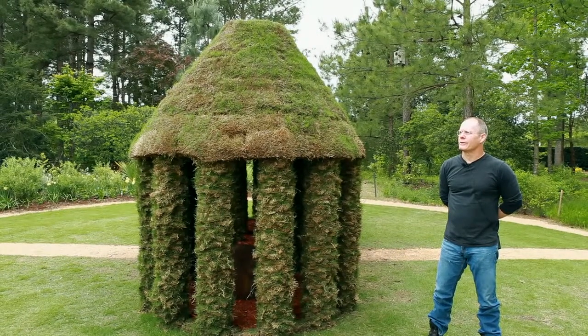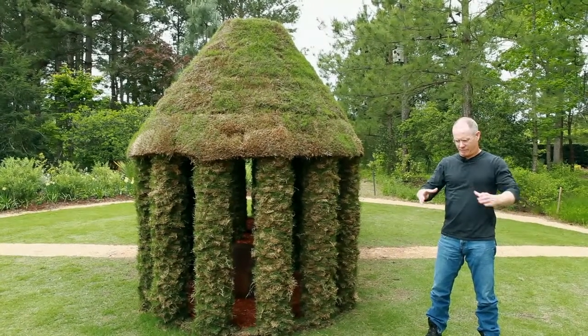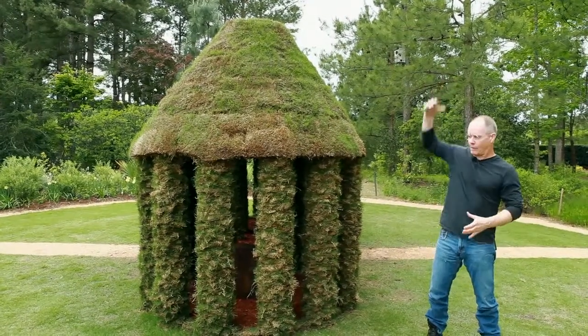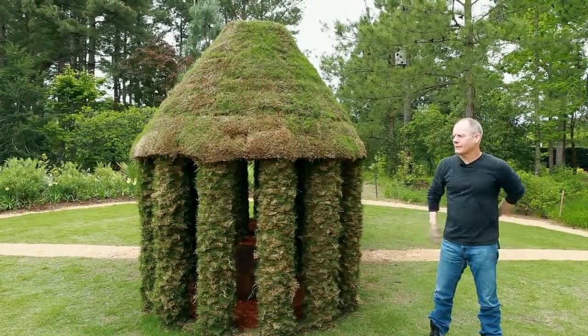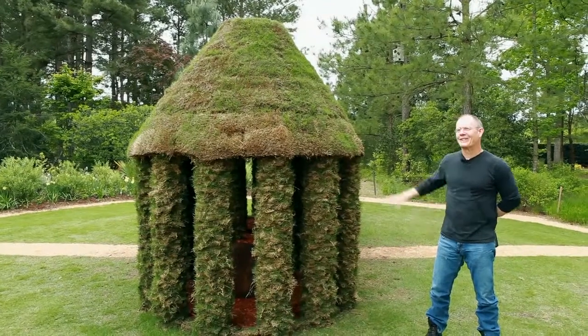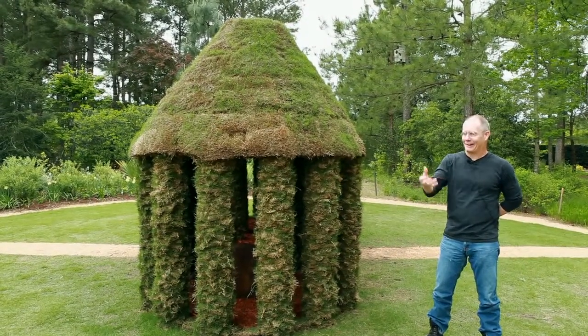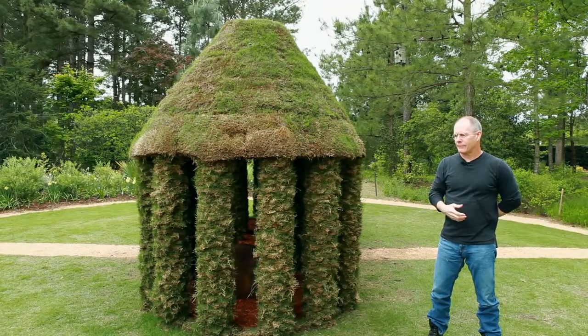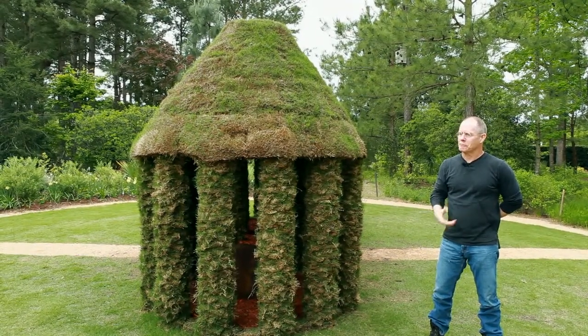And in the Netherlands a few years back, I did one with logs. Everything was this big, like 20 foot long, and that's a lot more difficult. This is much easier. Bamboo's nice. It's fairly light. It might be this big, but it's strong, and it's easy to move around.